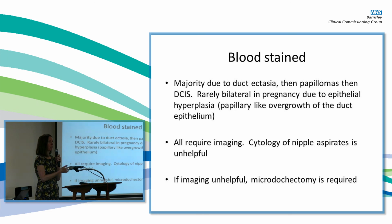Sometimes bright red blood can be bilateral in pregnancy, and due to the epithelial hyperplasia, basically, that occurs, hormonal changes throughout the body. So again, those sorts of changes in the ducts, but that obviously does need monitoring, and if it persists beyond pregnancy and lactation, then you'd be looking at diagnostic investigations. Often imaging is normal, or sometimes can confirm papillomas or duct ectasia. We don't tend to do cytology. It's not helpful. So it's imaging, or then if there's nothing further diagnosed and it persists, then we'll be looking at surgery.